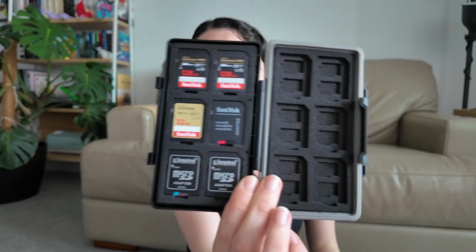There's some other little bits and pieces that are shared between these two. I don't know if you count this as tech, but it's basically a little SD card holder. This is awesome. I'm just having all my SD cards in one place and protected, not having to worry about them.